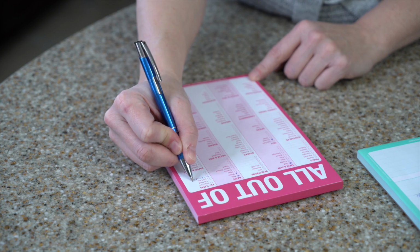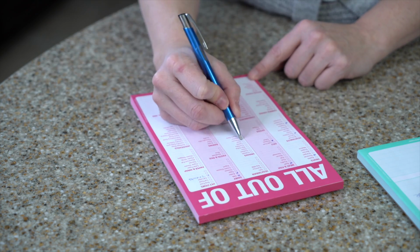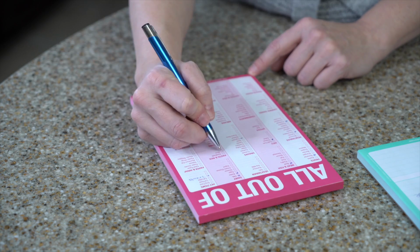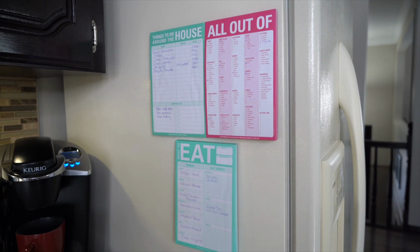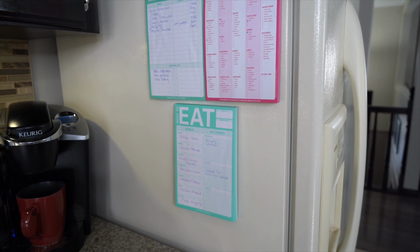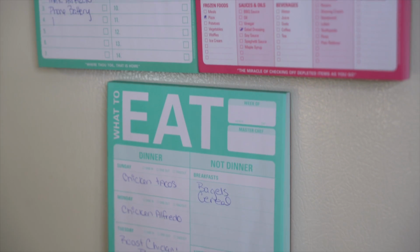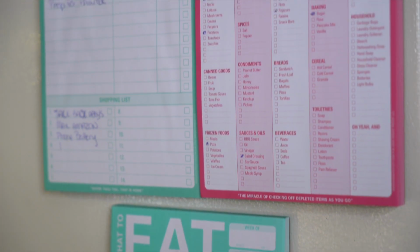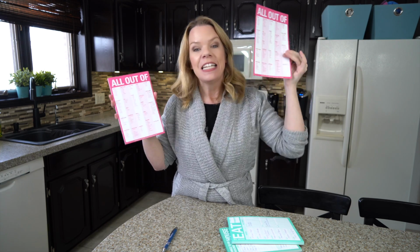Speaking of groceries, I love this All Out Of pad. I keep this on the side of the fridge, so anytime we're out of something, everyone in the family can just add something to the list. I also don't forget anything that we need, and it's organized by aisle at the grocery store. So I save time at the grocery store or online shopping. I'm saying this saves me at least 10 minutes a week. I have the one for things to do around the house and the one for meal planning. The great thing is you just tear it off, take it with you, and then start a new one from scratch.